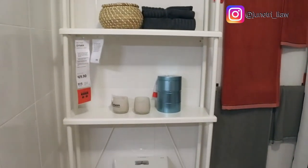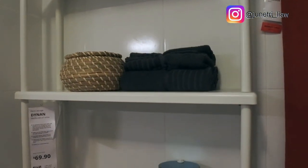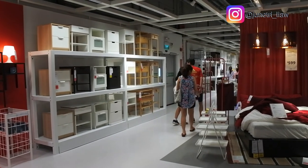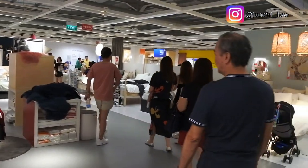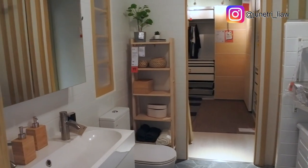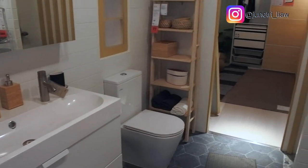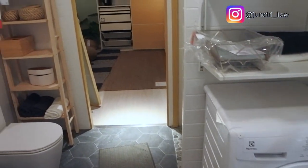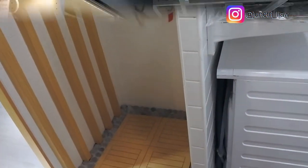So we just saw a very cute shelf here, like this. It saves us so much space here. So I think we can install this one in our bathroom as well. We probably will just get it. Another bathroom inspiration here. Looks neat. The shower is here.